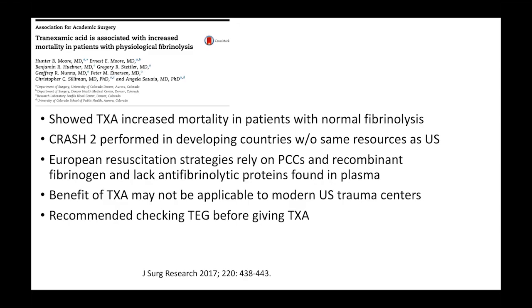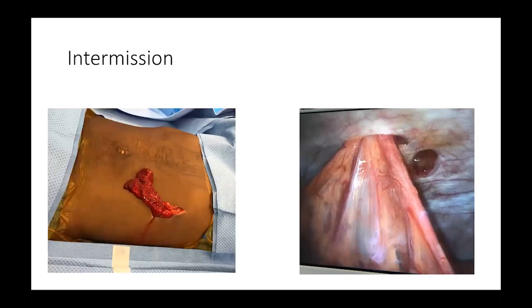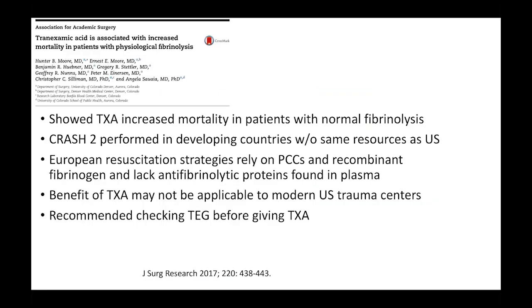CRASH 2 was another study that looked, well, this is the conclusions from this study. These authors felt that tranexamic acid may increase the mortality in patients that were not in fibrinolysis, and that CRASH 2 was performed in developing countries without the same resources as the United States.